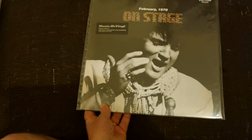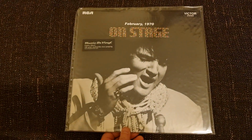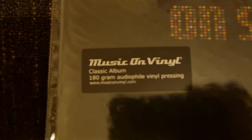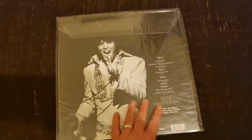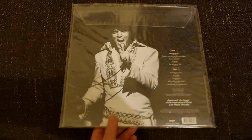The next is the reissue of On Stage on the Music on Vinyl label. Again, it's on 180 gram vinyl on the Music on Vinyl label. On the back, exactly the same, the track listing.